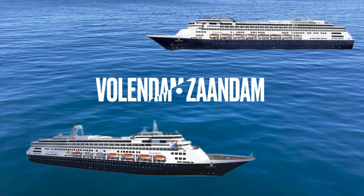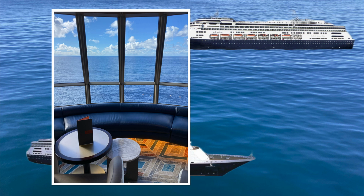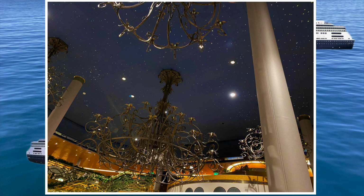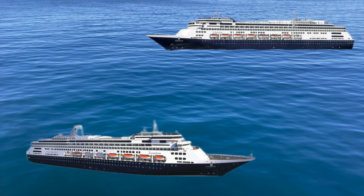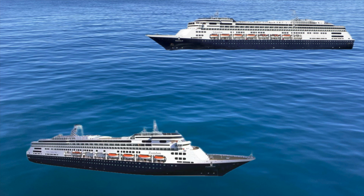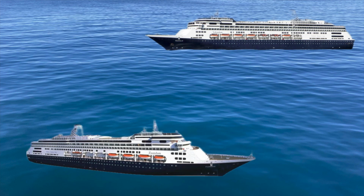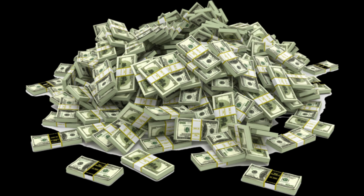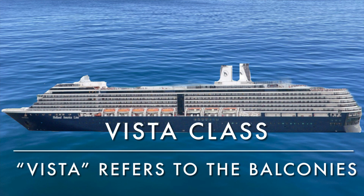But these two, the Volendam and Zaandam, are the smallest and oldest in the fleet. They're deeply favored by cruisers who prefer a more intimate setting. They're no less luxurious than the rest of the fleet, but they do lack dining options and music venues found on newer ships. These are the ones that take people on world voyages, some more than 100 days long. Personally, I'd rather spend that much time on a bigger ship, especially since I love my balcony. Don't get me wrong, these ships do have balconies, but you have to book a suite in order to enjoy one of your own.